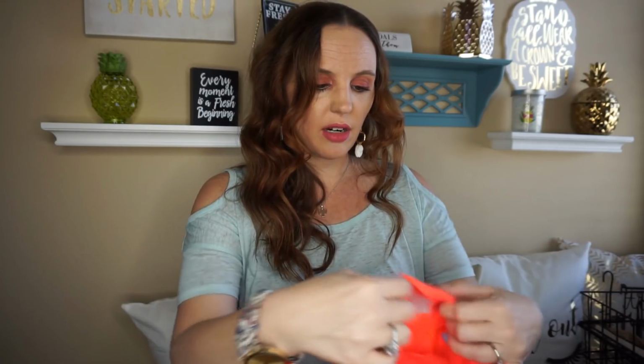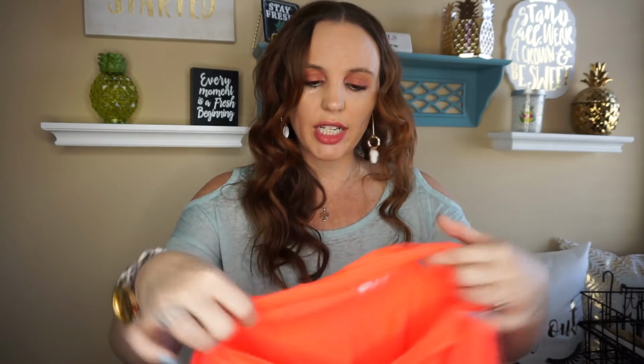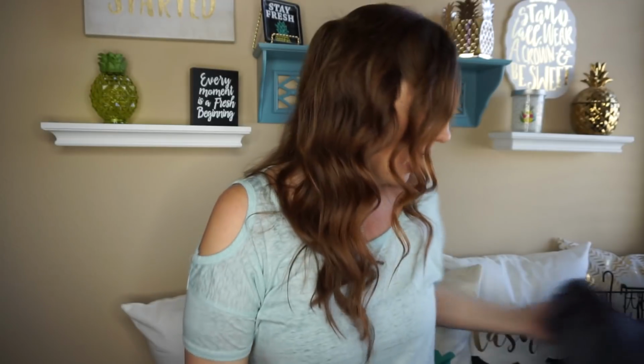And then the last one, she found another Under Armour shirt. This was at St. Vinny's, so they don't have prices. They just have little signs that say all women's shirts are this price, all kids shirts are this price. So we paid $3.99 for this Under Armour shirt. And I mean, for that price, heck yeah. And I'm all about that.